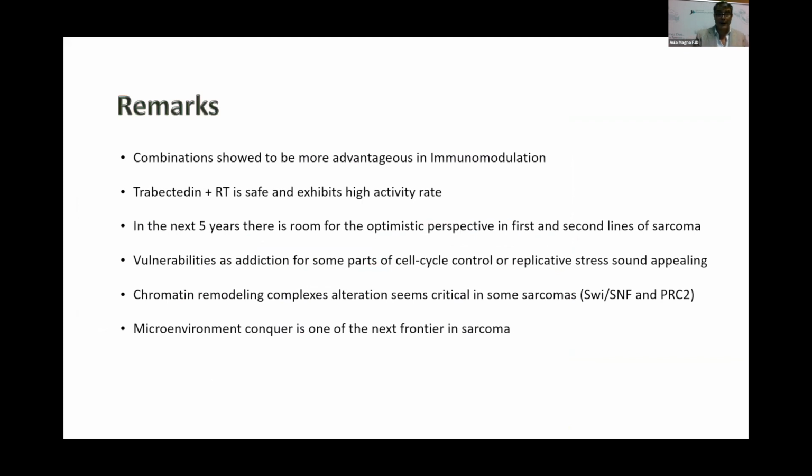So the remarks are these: combinations should be more advantageous for immunomodulators. Trabectedin and radiation therapy is safe and exhibits a high activity rate. In the next 5 years, there is room for an optimistic perspective in first and second lines of sarcoma. Vulnerabilities such as addiction to some part of cell cycle control or replicative stress sound appealing. Chromatin remodeling complex alteration seems critical in some sarcomas. We don't have time now, but these complexes are very, very interesting in sarcoma. And microenvironment conquest is one of the next frontiers in sarcoma. Thank you very much for your attention.